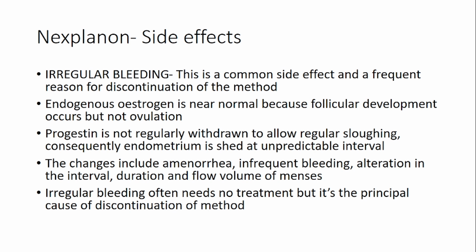I will be talking about the side effects of Nexplanon. Irregular bleeding is a common side effect of Nexplanon and is the most frequent reason why women discontinue this method of use.